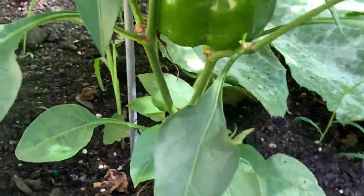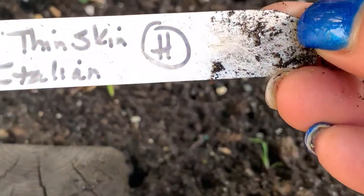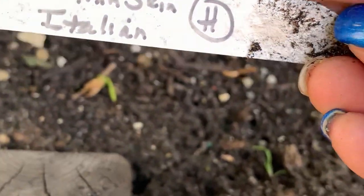And then we have this pepper, this lone little pepper. I gotta find out when to harvest that bad boy because I do not want that to go bad. I've never tried this kind of pepper before. It is an Ausilio thin skin Italian pepper. I'm curious about that.